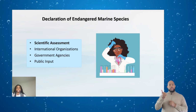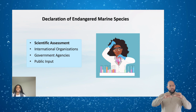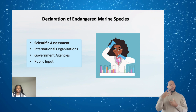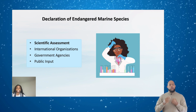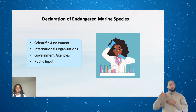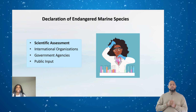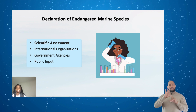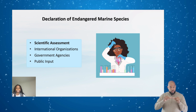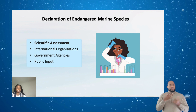Declaration of whether a species is endangered or not typically involves a combination of scientific assessments, government, or international recognition. Scientific assessments usually include scientists, conservation biologists, and experts in various fields who study population trends, habitat conditions, and threats facing a particular species. They gather data on factors such as population size, reproductive rates, habitat loss, and more. These scientific assessments provide the foundation for understanding the species' status and the risk it faces.